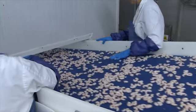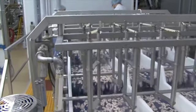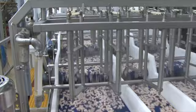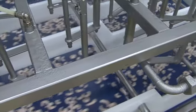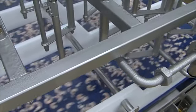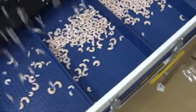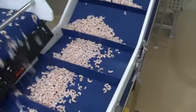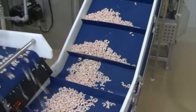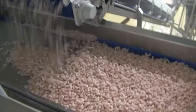The last visual inspection is performed on the frozen product. Cold water is sprayed onto the frozen shrimp to glaze them and prevent dehydration during the storage. Marinard's frozen product has a best before date of 24 months following the cooking. The glazed shrimp move up to the after freezer, then to their next destination.